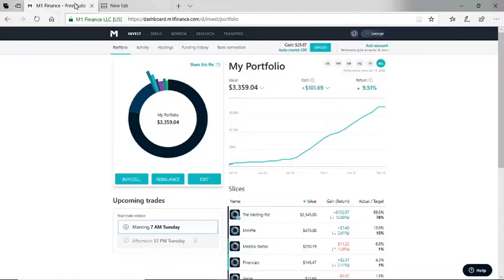I felt that Acorns didn't give me a lot of freedom of movement. I could donate money and I couldn't really pick what I wanted. With this app, even though a share of Apple is 300 something dollars, I didn't need to invest $300 at one time in order to get one share of Apple.